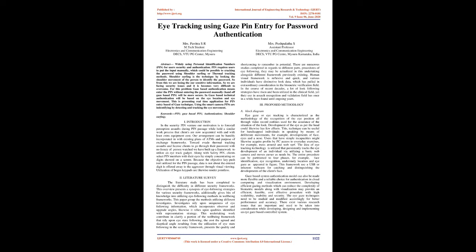For this problem, gaze-based authentication means entering the PIN without entering the password manually. A hands-off gaze-based PIN will be more secure. In gaze-based authentication, the technique is based on eye location and eye movement. This work presents a real-time application for PIN entry based on the gaze technique. Using a smart camera, PINs are identified by detecting and tracking the eye movement. Keywords: PIN, gaze-based PIN, authentication, shoulder surfing.